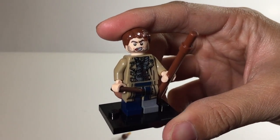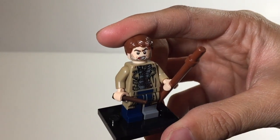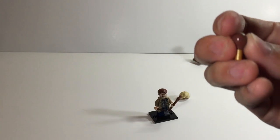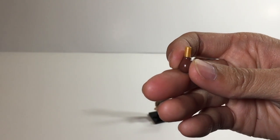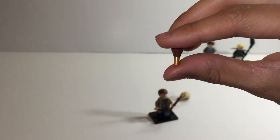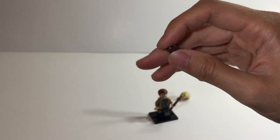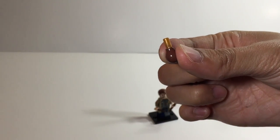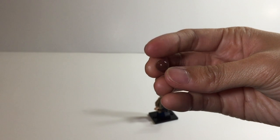Yeah, there's the imposter Moody, and then there's Bartimus Crouch. Really cool. He has like the little tongue flick. I love that. Super fun. He also comes with this accessory. Now, I actually cannot tell for the life of me what this is. It looks like an ice cream cone or a drumstick. Is it supposed to be like a potion bottle or something? I actually don't know. So if you guys know what this is, let me know down in the comments below.